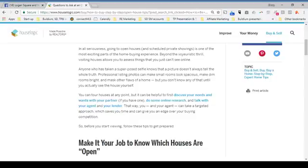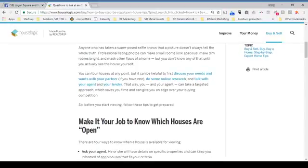Beyond the voyeuristic thrill, visiting houses allows you to assess things that you just can't see online. Anyone who has taken a posed selfie knows that a picture doesn't always tell the whole truth. Professional listing photos can make small rooms look spacious, make dim rooms look bright, and mask other flaws of a home. But you don't know any of that until you actually see the house yourself.